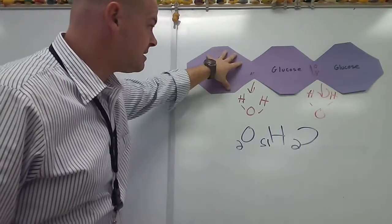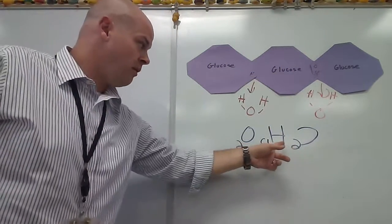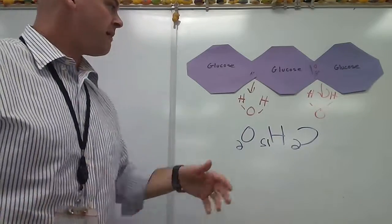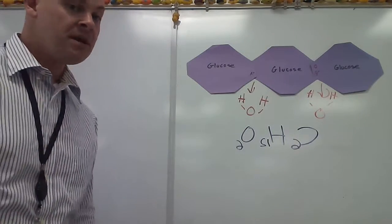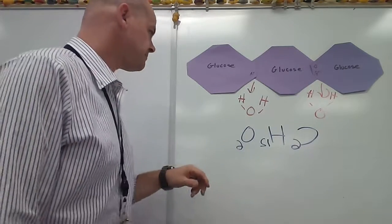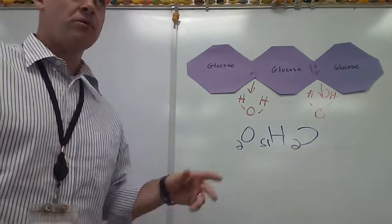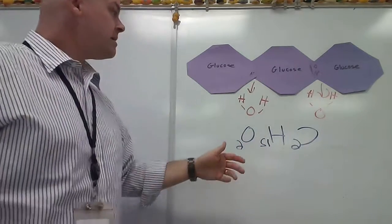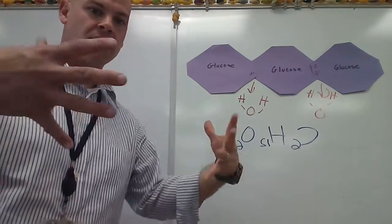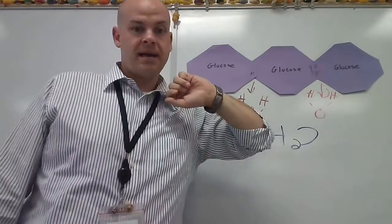Now here's the tricky part. If I take a C6H12O6 and another C6H12O6 and add those together, that's C12H24O12, correct? Except you remove a water molecule. So now you have to subtract an oxygen and two hydrogens. So it's really C12H22O11. Okay? So you're subtracting the water molecule from C6H12O6 and another C6H12O6 added together. So it's addition and subtraction at the same exact time. That's how you make a carbohydrate.